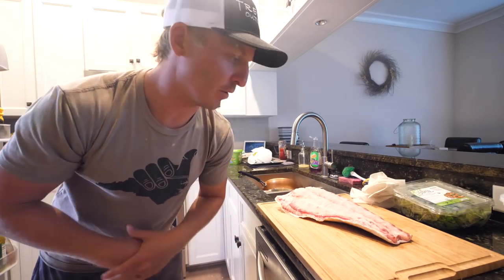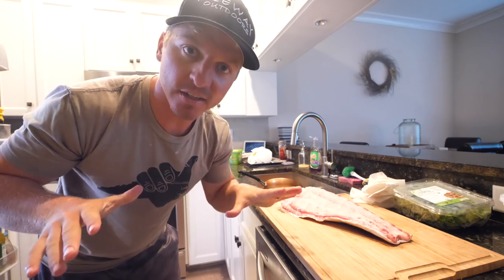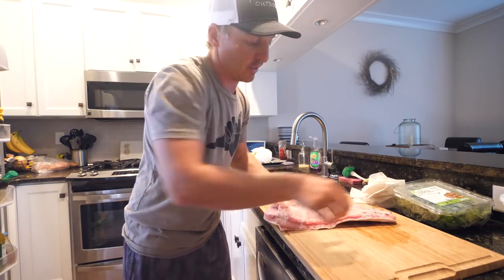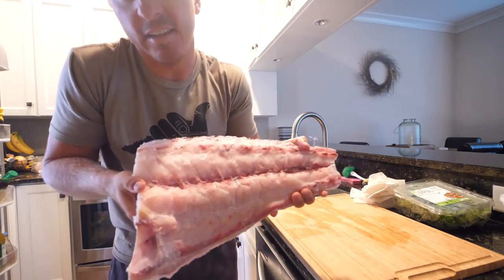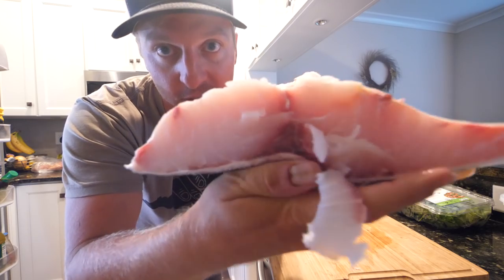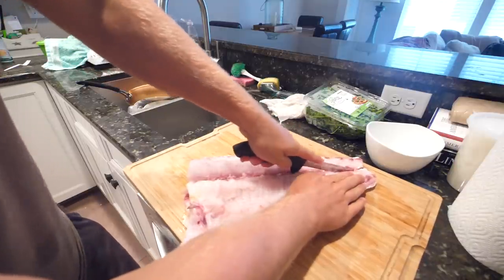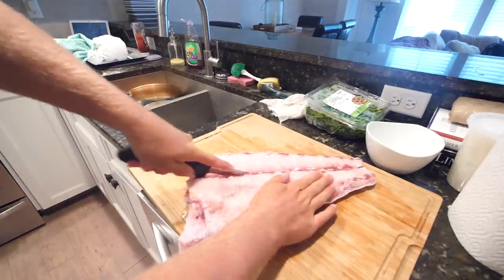So here we are. We are back in the kitchen. And this right here is one of my favorite parts of cobia fishing, and that is filleting. This fillet was so big that I actually had to cut it in half. So this right here, this is our cobia meat. Look at that. Look how beautiful this meat is. Cut straight down the middle. We're gonna split the fillet just right down the middle.